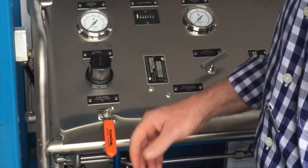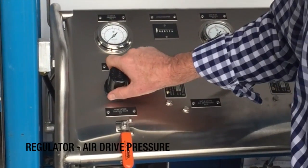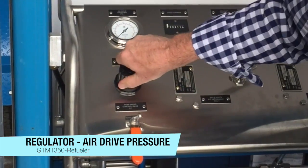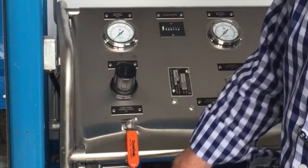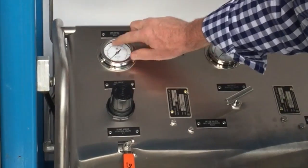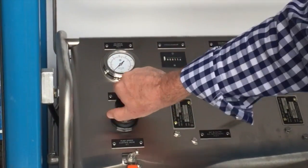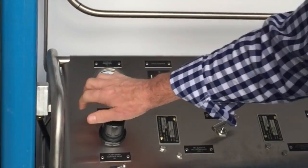The way this works is once the air is connected, you should see a zero pressure on the gauge above. This is the regulator for that air drive pressure, and it has a push to lock control. You pull it out so it can be turned and push it in to lock it so it cannot be accidentally turned while it's being operated. Once it's connected, you would begin to turn in a clockwise position to engage the regulator, and you'll watch the pressure gauge for the air drive pressure move upwards. It will move up and approach 100 psi. When it approaches 100, you're done. Lock it into place.